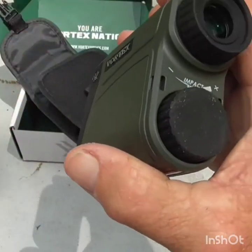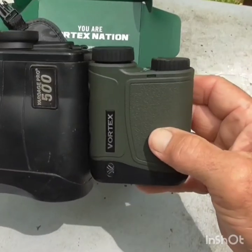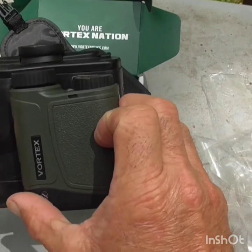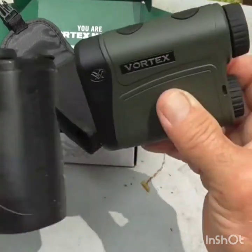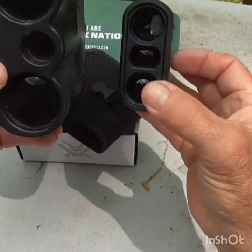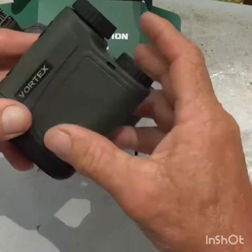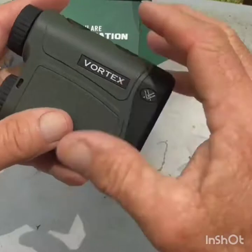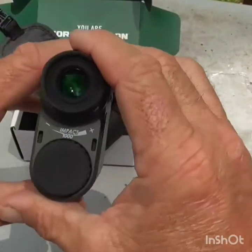Very small. This is it compared to the old one. Isn't that something? Wow. Check out that. So much smaller. Well, that's what comes with the unit, and that's what the unit looks like.